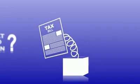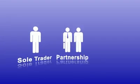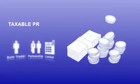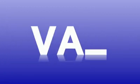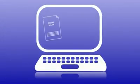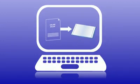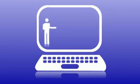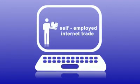So regardless of whether you're a sole trader, partnership, or limited company, you must pay income tax on your taxable profit. If you're registered for VAT, you also have to charge VAT on your sales and pay that to HMRC too. If you already run a business and you're about to start trading online, don't forget to include online sales in your sales records. You may have been selling online occasionally and decided to become a self-employed internet trader.